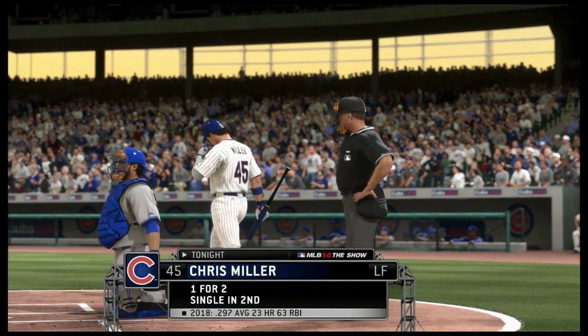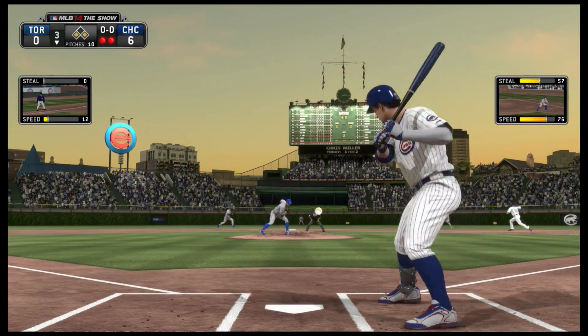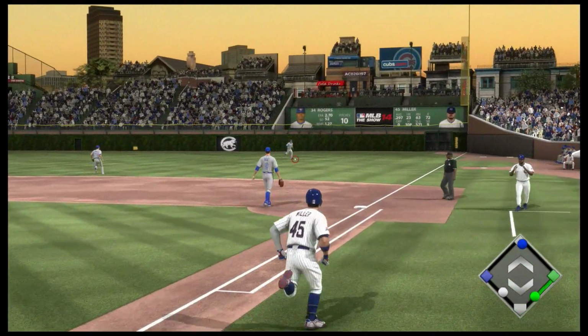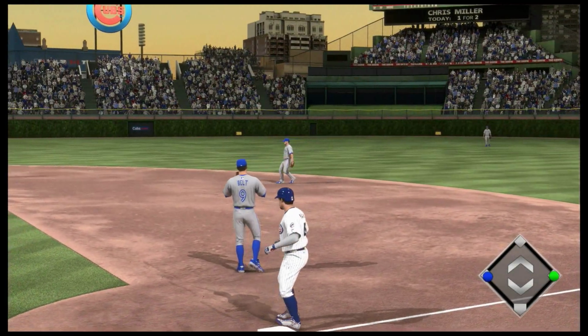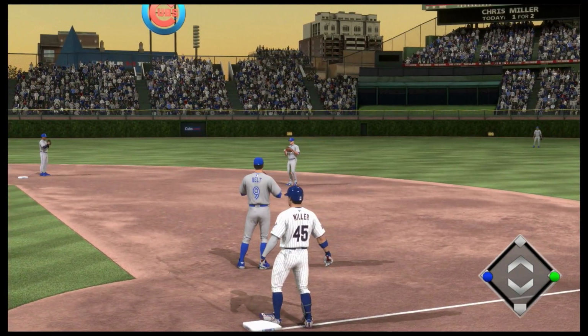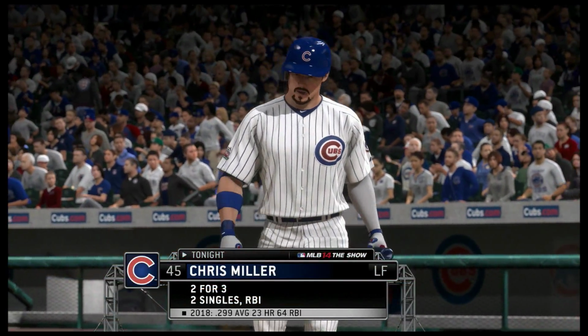Chris Miller will step in now. Hard to unravel quickly from a defensive point of view. This is where you need a nice pop-up. Meanwhile, this ball gets down. It's a base hit. Reflect on his good fortune.